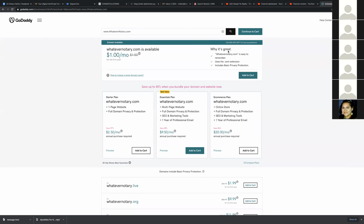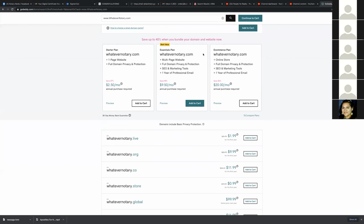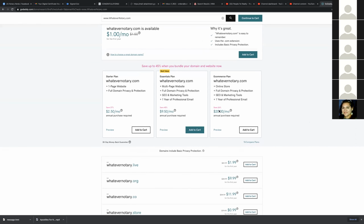So you want to come to GoDaddy, or whichever one you want to go to, and secure your domain for at least a year at a time. You can do it for longer than that, but the minimum amount of time you can secure it for is a year. You secure it, and it's going to ask you if you want all this other stuff. I don't necessarily do all that right at the beginning. Usually they'll give you 30 days of a free website to play around with and get familiar with. After that, I typically do the e-commerce plan, which is $20 a month, okay?